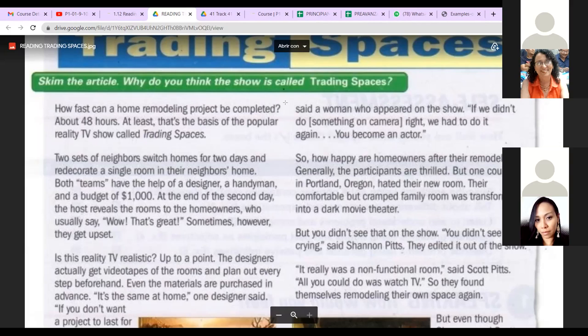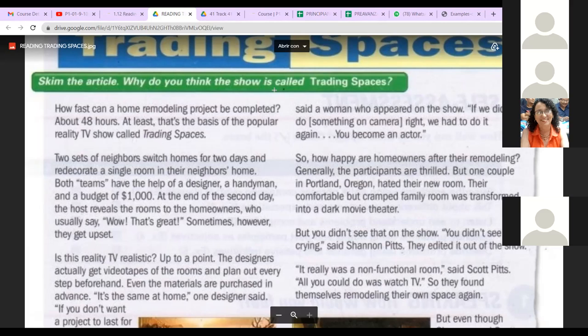Trading? Trading means, let me see, switch something. So in Trading Spaces, they are trading households. So you are trading your house for someone else's house. You can trade cars. You can trade your car for another person's car. It's a trueque, right? So you can trade your clothes for someone else's clothes. Thank you very much. Awesome. All right. Let's continue with Katia. Let's read this section here.